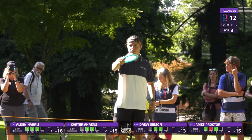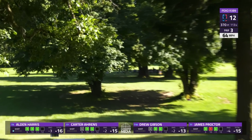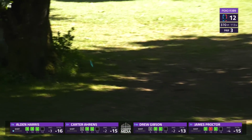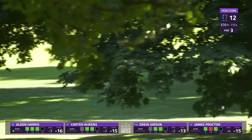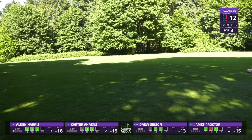Yeah, if you watch the front nine, hole 3 is very similar to this, but there's a lot more trees. I feel like this one is harder still, just the way that it shapes with the low ceiling and the high floor eventually as you get out late.